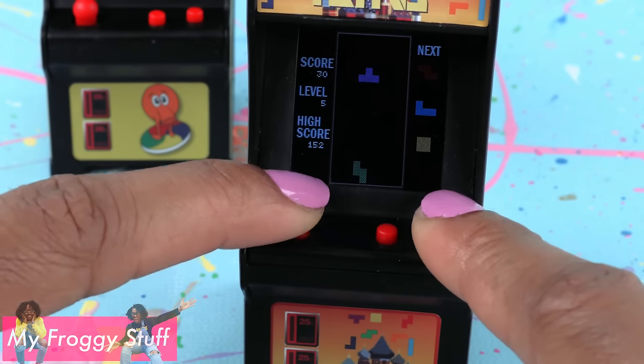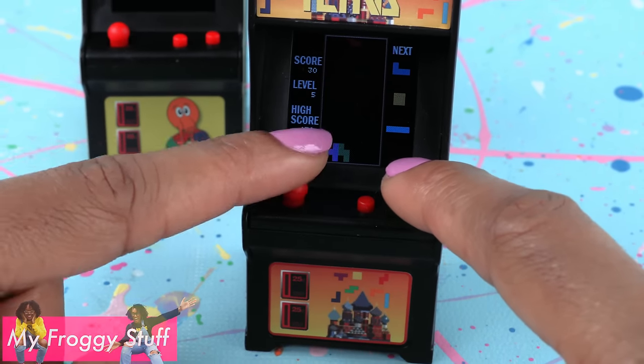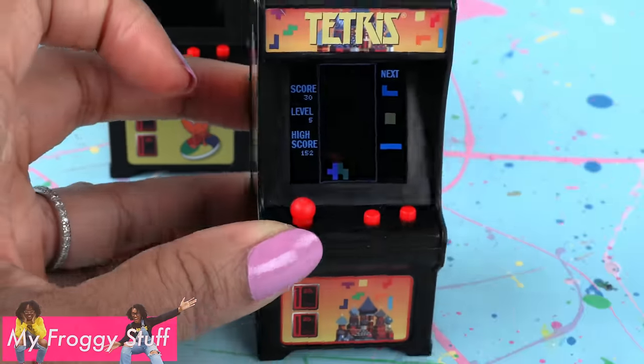Who's up for a quick game of Tetris? Oh, wait. Not that way! Oh, okay, nope, can't turn it. How do I turn it? Here we go. I'm not good at this.